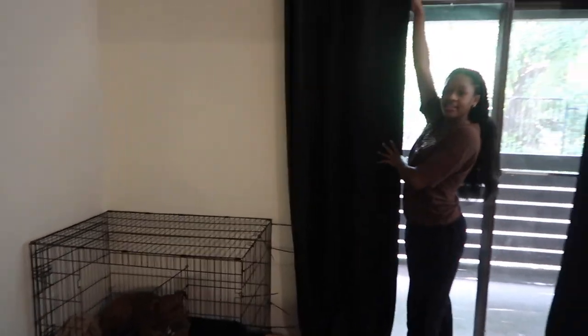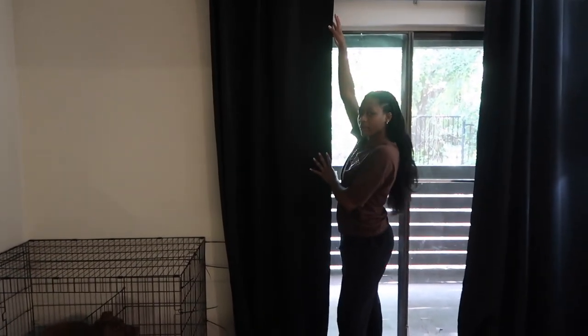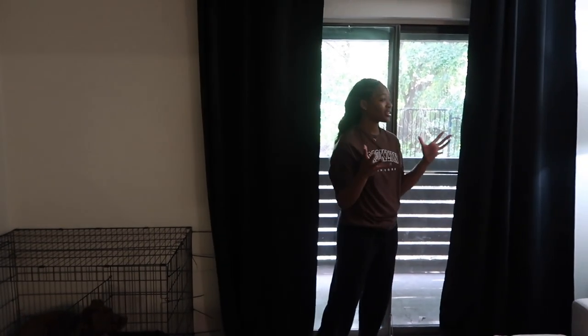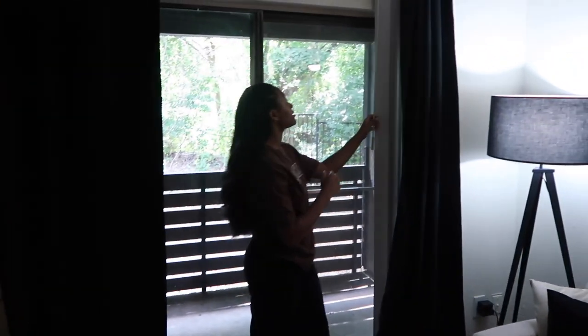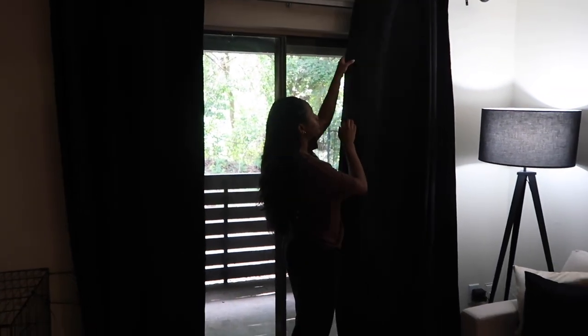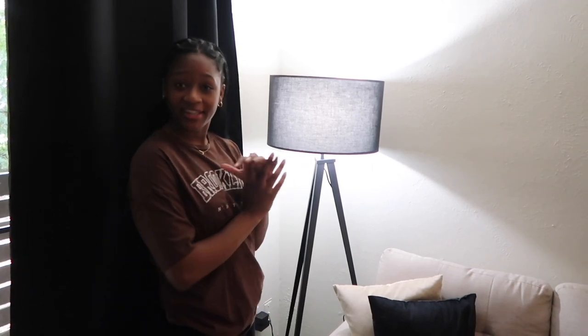We definitely added, it's dark because the light's behind me, but anyways, sorry guys. We definitely added our own curtains and curtain rod, and I feel like this actually puts the room together, because originally there was just these little blinds. Yeah, that was a no. So these now stay pushed to the back, and then we just maneuver the curtains however we see fit.